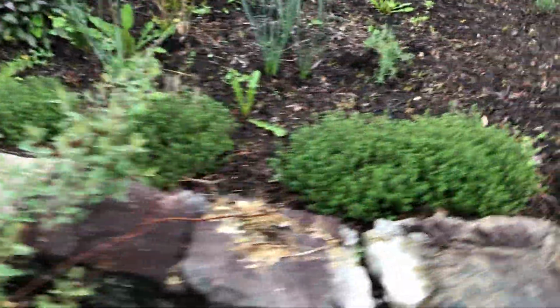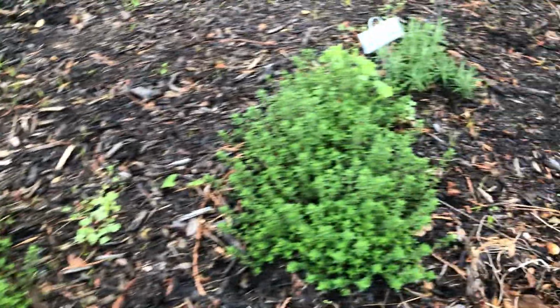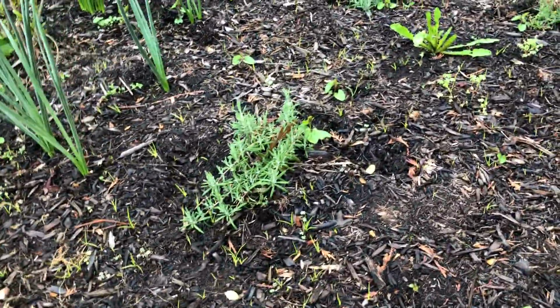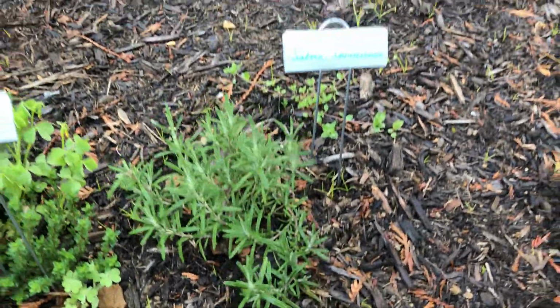And then over here, look at my gorgeous thyme. Look at the thyme, wow. That is really looking good. And then I have rosemary growing. Oh, it smells so good. When you touch the rosemary, the scent comes off on your fingers. Oh my gosh, it smells so good.